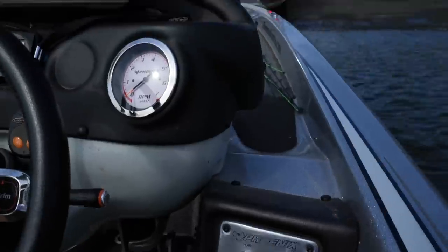They're gonna be scooting us across the water today, going dock to dock. That's right, we're gonna be doing dock fishing, so let's get into it.